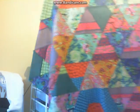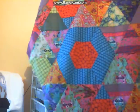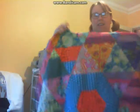So in the end, I decided just to make the hexagon out of 60-degree triangles. I bought a 60-degree triangle ruler, and the hexagon ended up looking like this. You can sort of see the secondary pattern in there, and there's a secondary pattern down here. Hope you can see that. And I love this. I love the fabrics. I love how all the triangles go together.